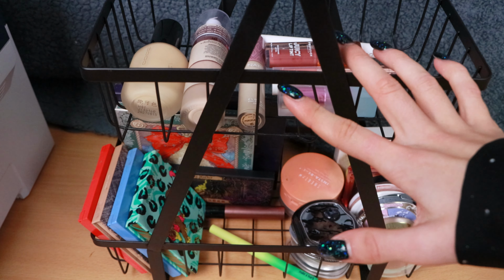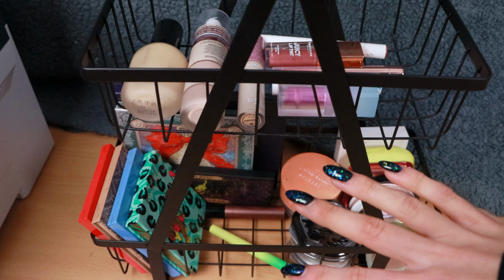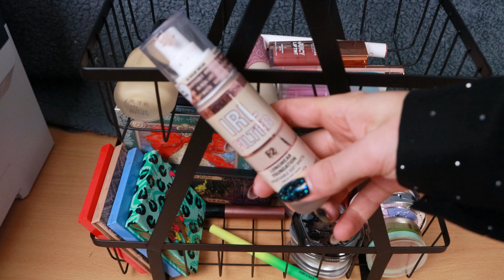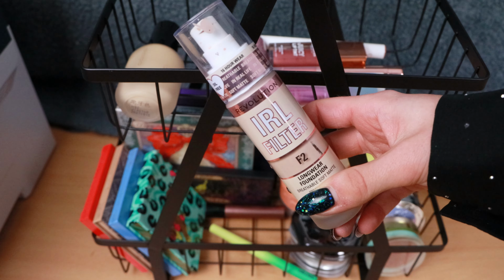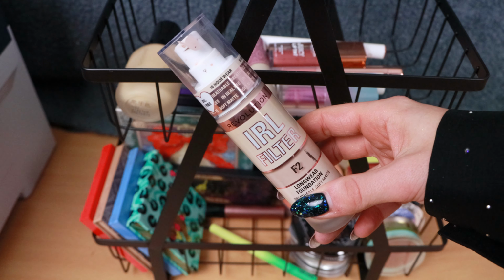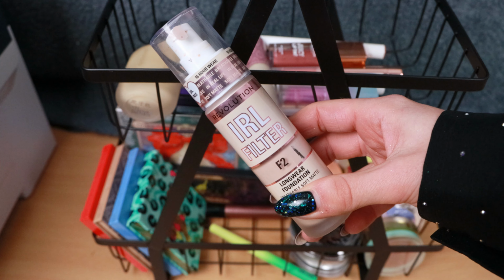So I'm going to go from base products all the way down to eye products. The first thing that I rolled in last month was this. This is my IRL Filter Foundation from Revolution, and I really don't like this, and that's why I rolled it into this little makeup basket, because I wanted to give it some time and get to know it a little bit more.